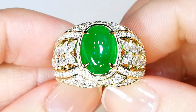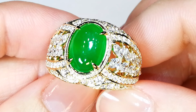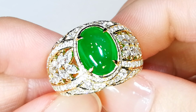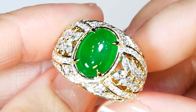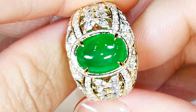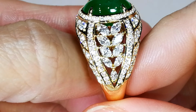You were looking at one of the finest quality fei choys I've ever had in my whole life. And I have sold thousands and thousands of kilos of Jadeite coming out of Burma. But this fei choy is the next level. No treatment, 100% natural, comes fully certified as well. No treatment. Amazing, amazing color.